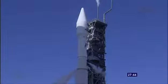LC CLH. Go ahead. Step 1790, Centaur LH2 is at flight level. Roger.